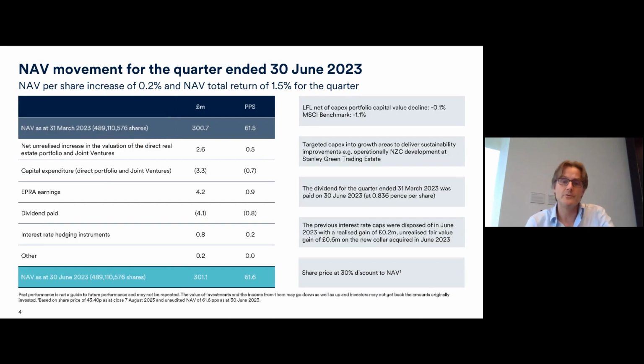Now, I'm not going to go through all these numbers, but we've shown here the movements of the NAV over the quarter to June. As you know, the portfolio is independently valued every quarter. We changed our valuer in line with best practice guidance from the RICS at the year end. So this is a second valuation that CBRE have carried out across the portfolio. The headlines of that were that partly because of the active management across the portfolio, our values were basically flat on a like-for-like basis, at minus 0.1%, which compared to the benchmark at minus 1.1%. So continued relative outperformance against the benchmark, together with a higher income return. And again, I'll illustrate that in a bit more detail shortly.